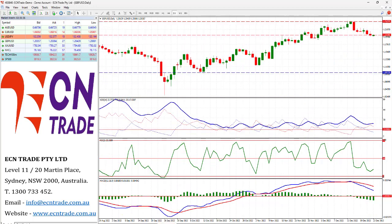Sterling took another tumble and now pressures the level of 120.25. In light of the pattern, we did see a break there, but nevertheless, let's see if the market can close under there. And if so, it would look back to lower levels of 119 to 119.60.